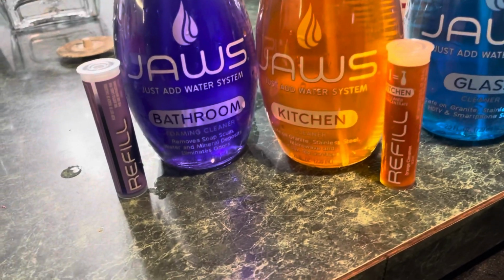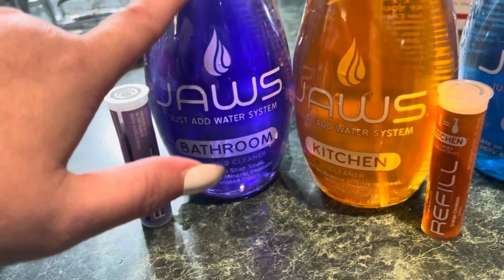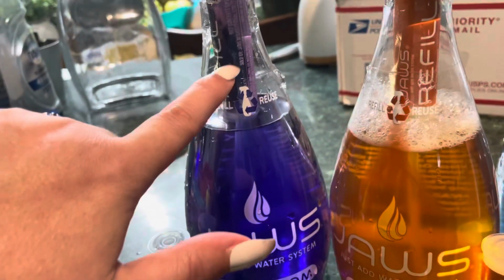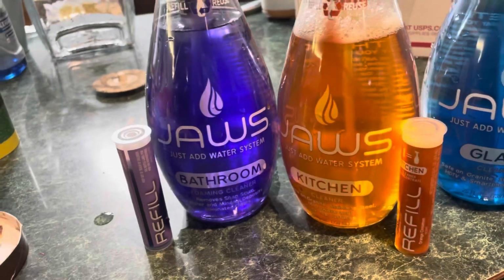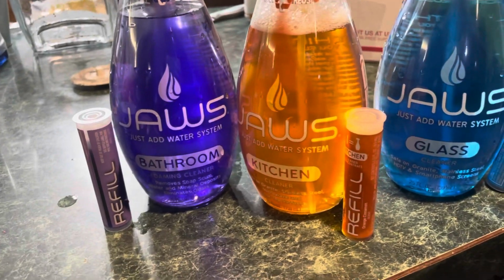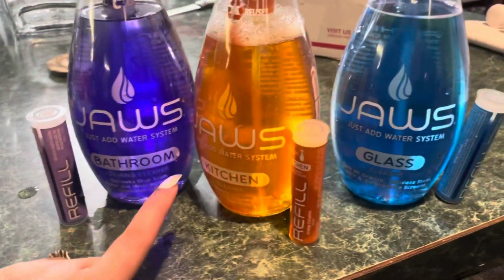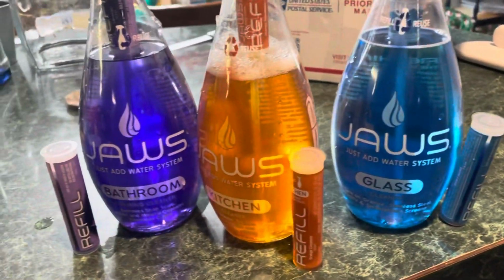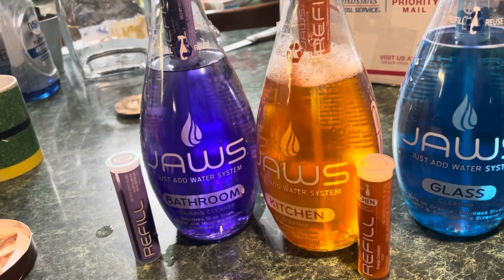I actually bought these off of Amazon, and it comes with the bottle and one of the refills right here and then one extra right here. It's like $7.99, I believe, a set. So I got the bathroom, the kitchen, and the glass. And I was a little worried. I wasn't sure how this was gonna work.